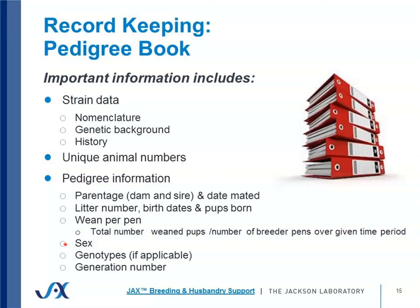Tracking genotype ratios is also important. For example, if you're using a heterozygous by heterozygous breeding scheme in your colony to produce homozygous mice for experimental use, and that colony's homozygous genotype ratio drops, say from 25% to 20%, that's something you want to investigate the cause of by reviewing the colony records, and then potentially adjust the size of your colony so it will produce an adequate number of homozygous mice for experimental use.